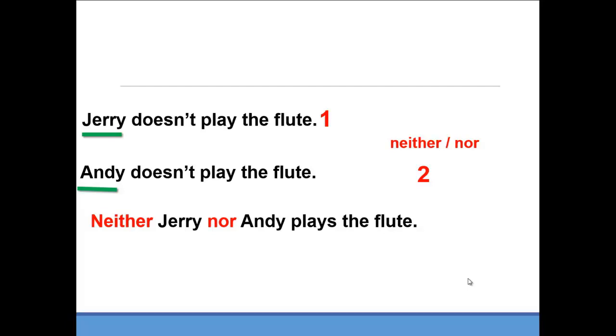I need you as well to take care of something. The conjunction neither means not, and the conjunction nor means also not. So these conjunctions are negative. They mean not. So you need to remove the negative verb or the negative part from the sentence because no double negatives can be used together.